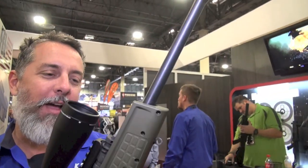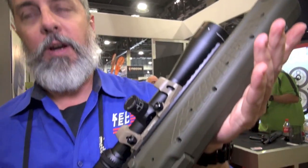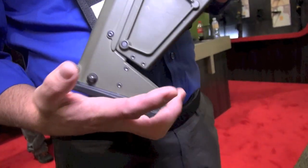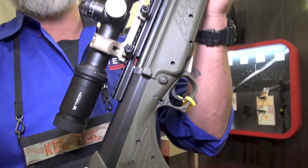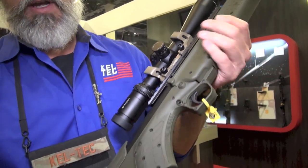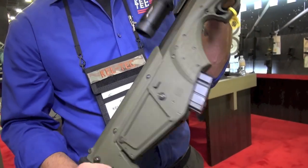No, actually, I'm not even sure. I think the C is supposed to stand for compact because it's obviously a hunting variant of the RDB. Internals are the same. Gas system's the same. The difference is it's going to be in 6.5 Grendel and also 5.56 with a 20-inch barrel or 24-inch barrel option. Legal in California, so no bullet button requirements, all that kind of stuff. Same downward ejection, all that. Difference is cross bolt safety.